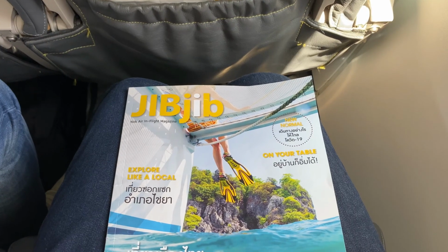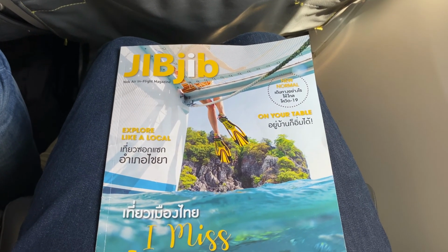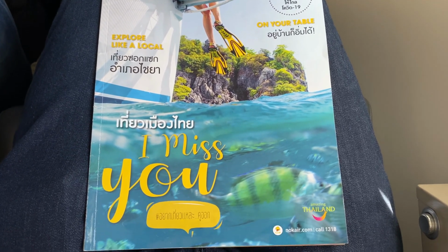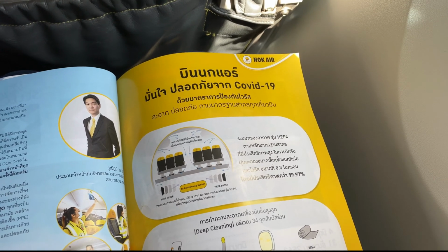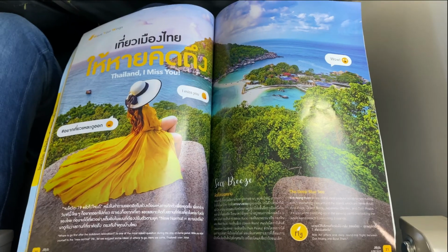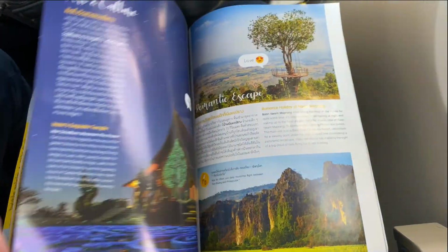Nok Air's in-flight magazine is called Jip Jip, which is the sound of a bird in Thai. If you haven't figured out already, the word Nok in Nok Air literally means bird. Given that many non-Thai speakers get confused as to why their plane has a beak, I think it's still kinda quirky and pretty cool.